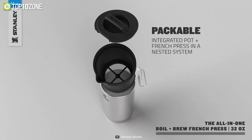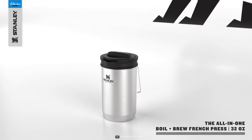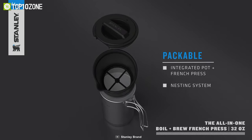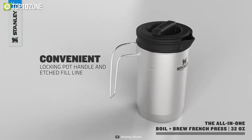With a large 32-ounce container, you can brew up a fresh cup of coffee or heat up some soup to warm your bones. And thanks to its compact design, you can easily fit it in your backpack without taking up too much space. Plus, the handle folds against the body for even more space-saving convenience.